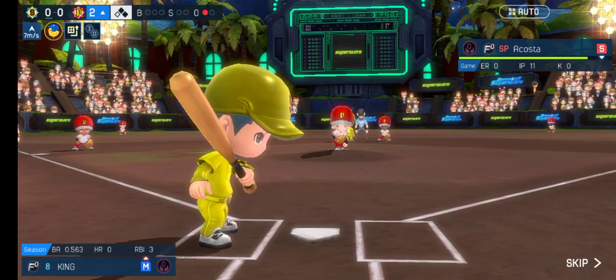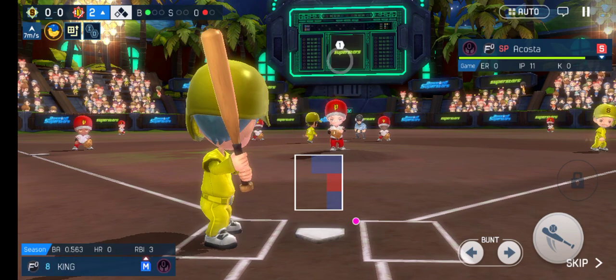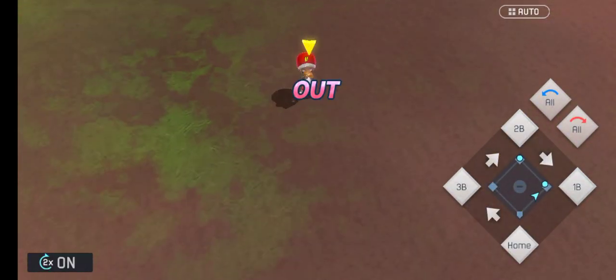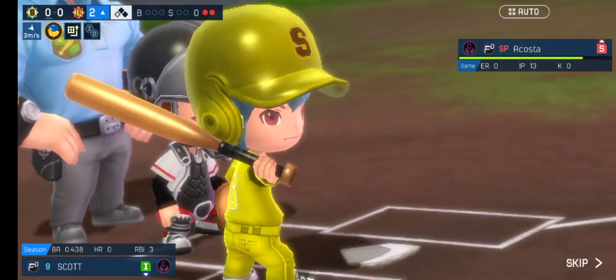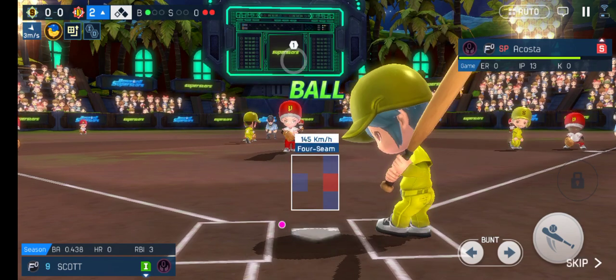Top of the second. One out. Unbelievable. This inning is looking to be a piece of cake. Ball. A sharp liner. Deep center field. A pop fly is caught for the out. Top of the second. Two outs. He's at a clear disadvantage. It's not going to be an easy game for him.